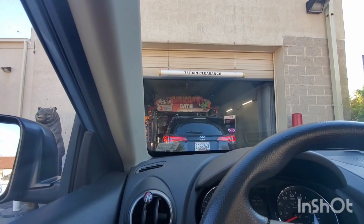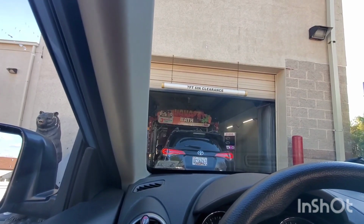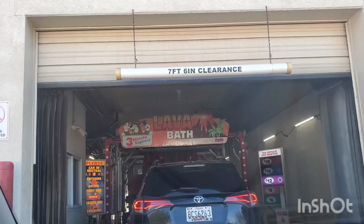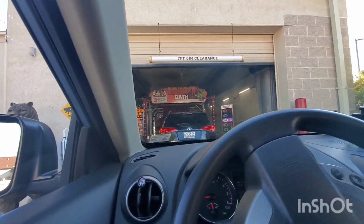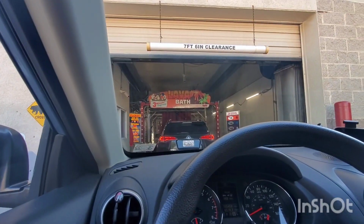Oh, and to my friend, the Car Wash Elevator Fanatic, if you might remember your classic car wash before it got replaced, this car wash here has those ceiling tiles in it. And hello to you. Hope your holidays are doing well.